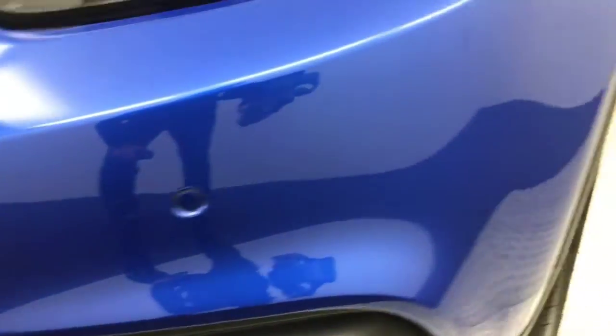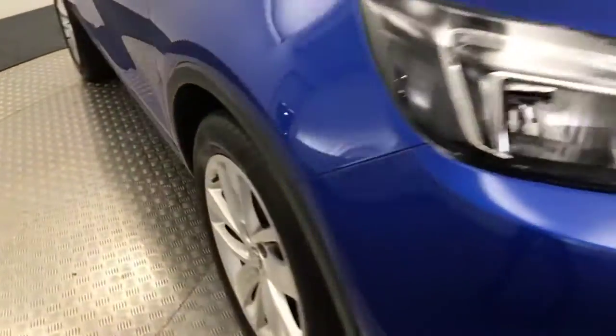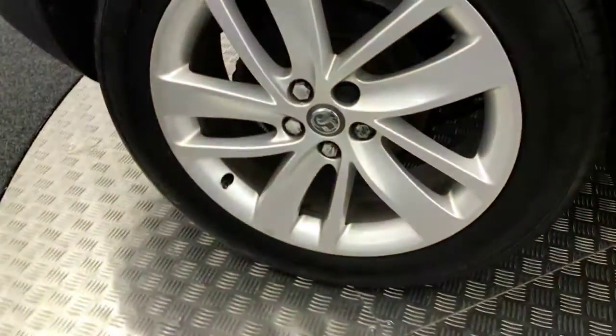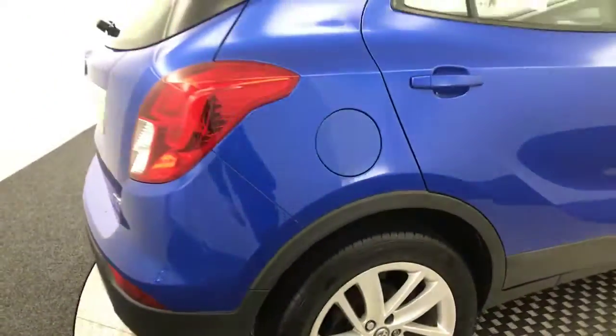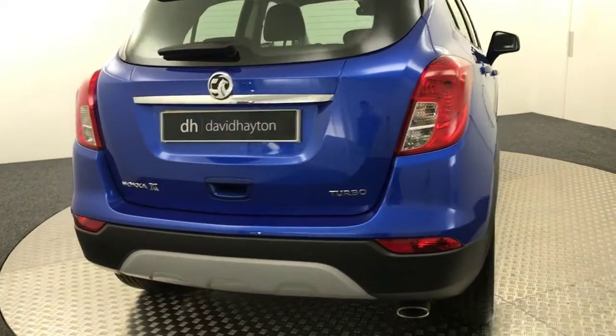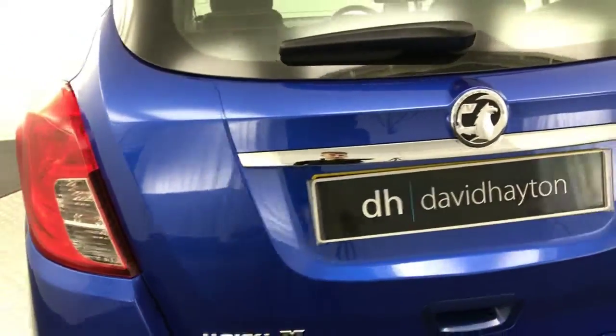Couple of tiny little stone chips, barely noticeable on the front there, but on the whole, it is a very, very well looked after car. Silver alloy wheels. Paintwork is fantastic down the side of the car. So come around to the rear, reverse sensors as well, and fantastic paint on the back of the car too.